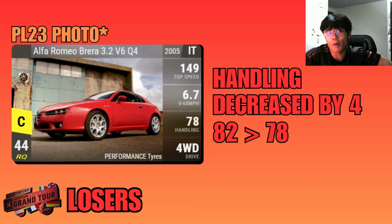wet Italian super rares. We need to remember that Italian cars don't have a lot of standard tire representation, right? So this was one of the wet go-tos because back when it had 82 handling, it would get to 91 handling fully upgraded with four-wheel drive, which made it very, very useful. Now it's 78, it's only going to max out at 86 handling, which is not the best thing in the world. So it went from 82 handling down to 78, and the RQ has also fallen.